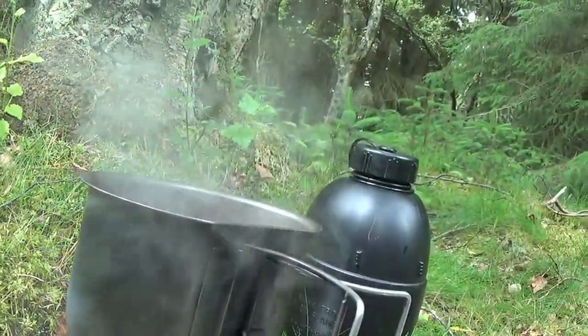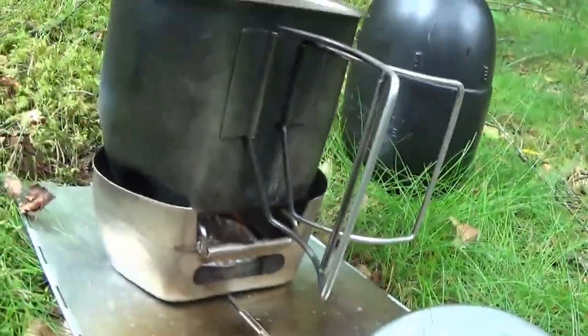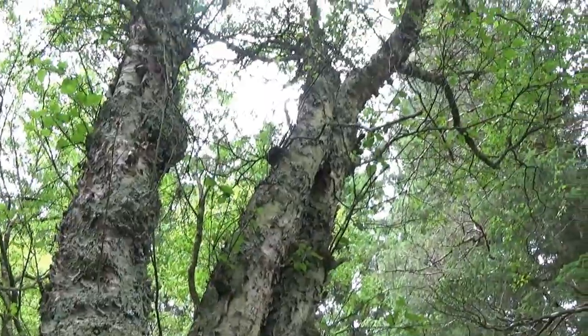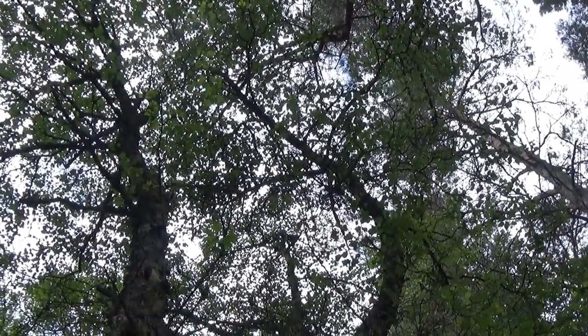The handle is hot, but it's so small, if you pick it up quickly, you don't really feel the heat being transferred. What a view for a lunch break. Beats being in the office, doesn't it?